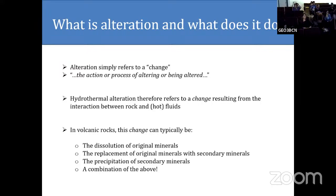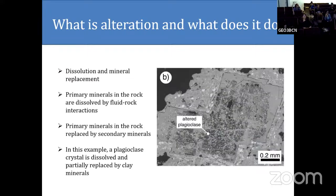So hydrothermal alteration, therefore, just means that a volcanic rock, which is fresh, juvenile, happy, is being changed by hot fluids, rock fluid interaction. This change can typically be, and if quite a few of you have a petrological flavor to your research, then this is not news to you, the dissolution of minerals, replacement of minerals, precipitation of minerals, and various combinations of the above. So I have a couple of examples.